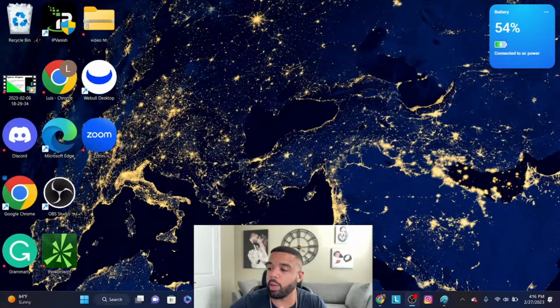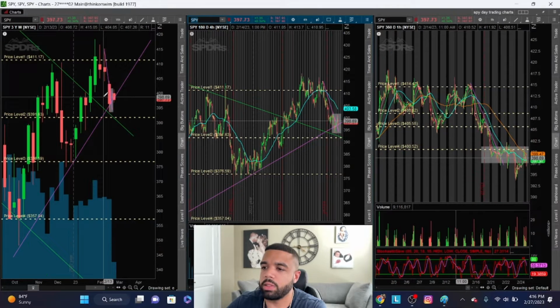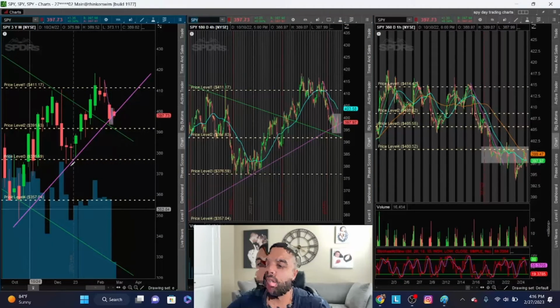Like this morning, we had pointed out that Tesla was actually bullish, and we had to take a deeper look to see if there was an opportunity there. So I'm gonna pull up my Thinkorswim platform here, and I'm gonna pull up my charts. And we're gonna start off by looking at SPY, right? So SPY is still holding the uptrend here, and we want to see price action like this.